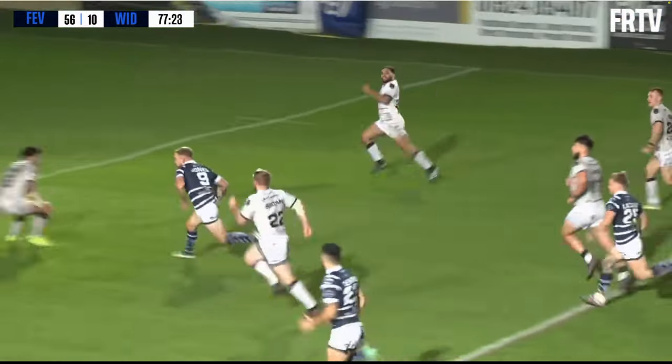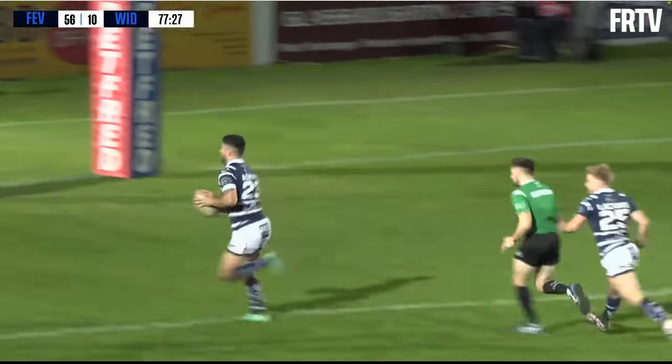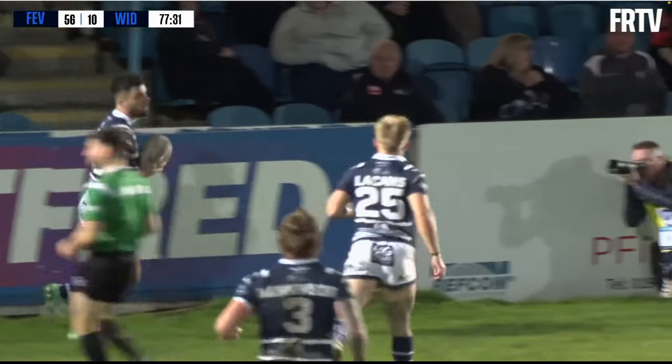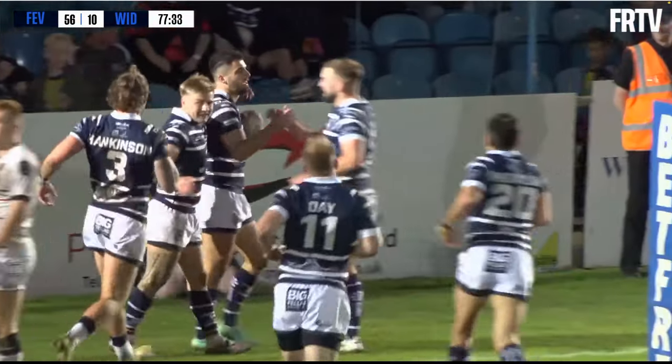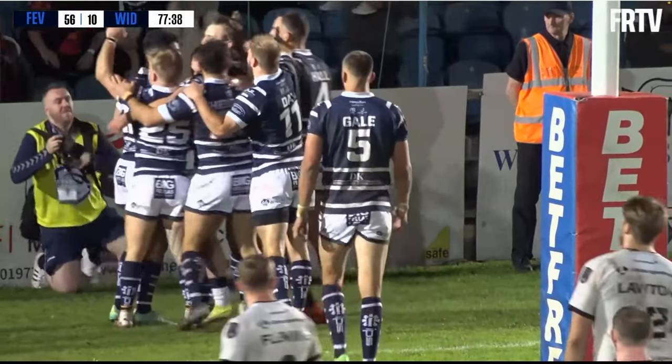Jones is away! Connor Jones with a step! Go on, Jordy! Offloads to Caleb Akins! And Rovers running riot to conclude the regular season. Widnes torn apart.